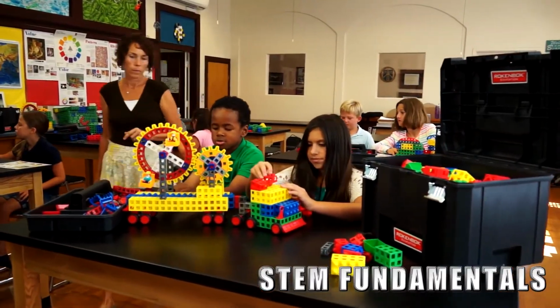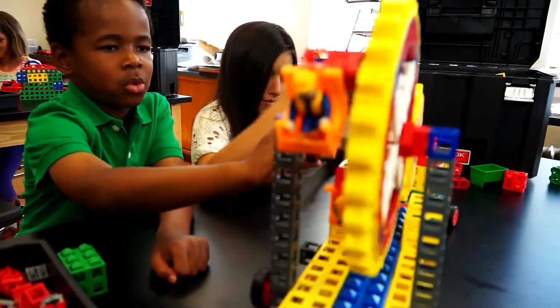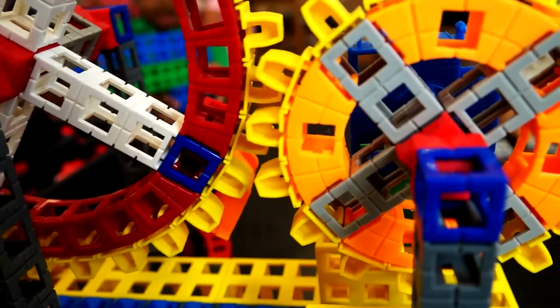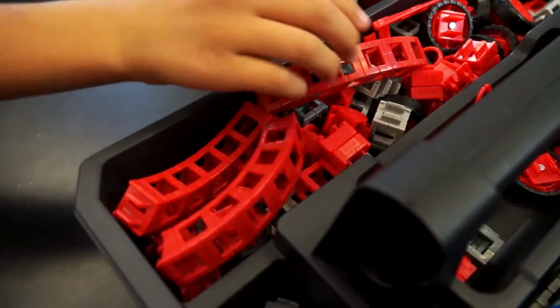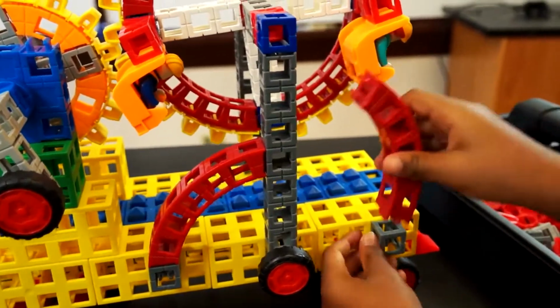The scale of Rokenbok is large and easy to handle. Soon children are creating their own designs, like this semi-truck. Excellent! What can we do to make this a bit stronger? Braces? Braces, exactly. Rokenbok teaches kids how to make things strong and how to make things move.